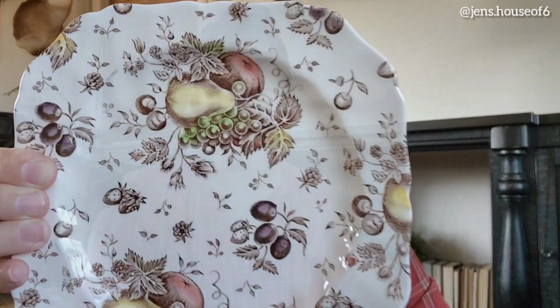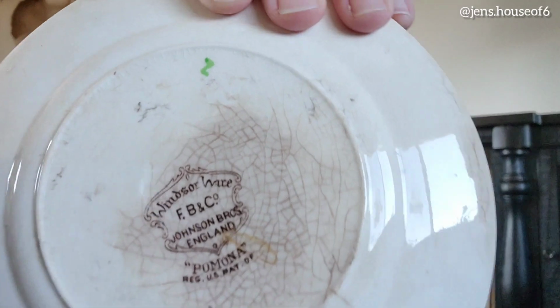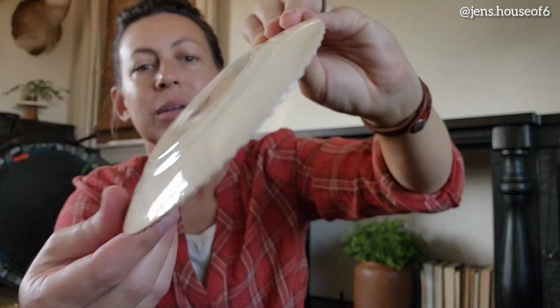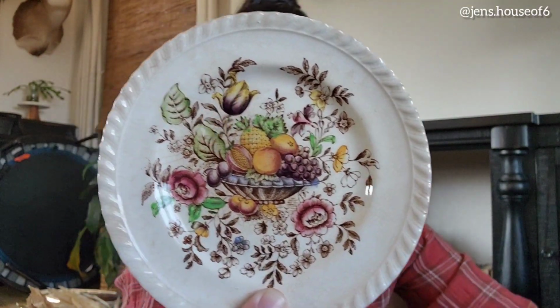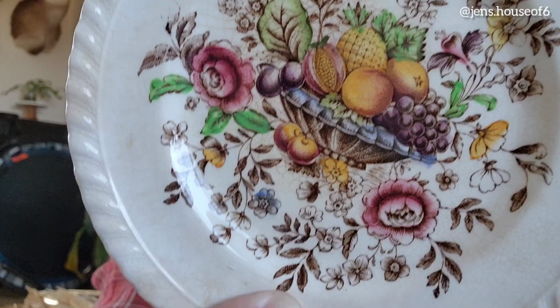Sorry for all the clanking. Okay, this is also, no, it's not Johnson. Yes, it is Johnson Brothers. Windsor Ware, FB and Company, Johnson Brothers. It says Pomona. Look at the crazing on it. But isn't it so pretty? Again, with all the layering. How beautiful. I only have one of this.